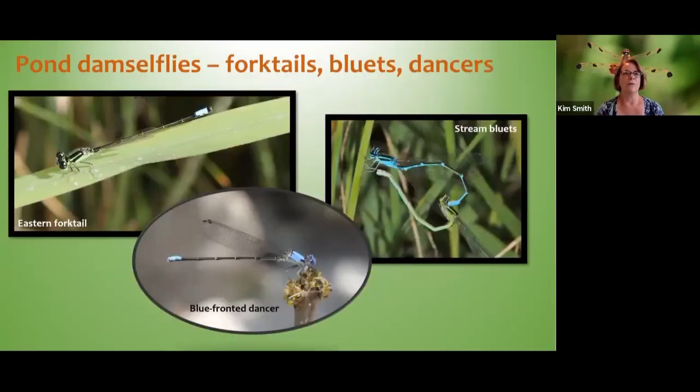And these are some more of the damselflies. There are forktails, bluets, and dancers. And again, with the names, right? Aren't those cool names? On the left is an eastern forktail. He's very, very common, one of the earliest ones to come out each year. And this is a male. You can see he's got green markings on his eyes, the back of his eyes and his thorax. And then his abdomen is mostly black with some very distinctive blue pattern here at the end. So that's how we tell him apart from the others.